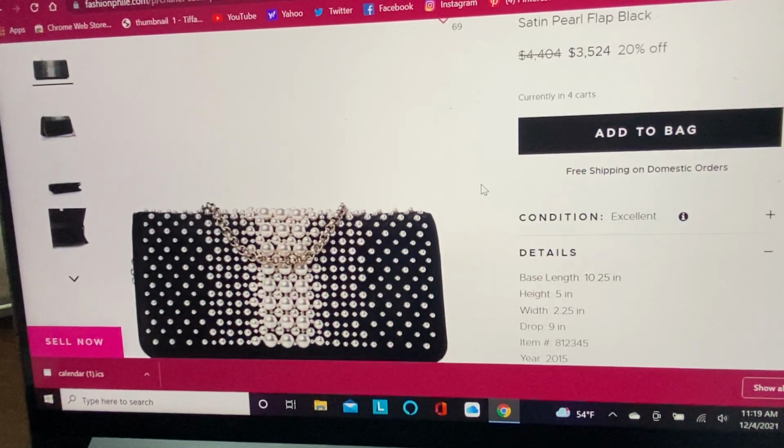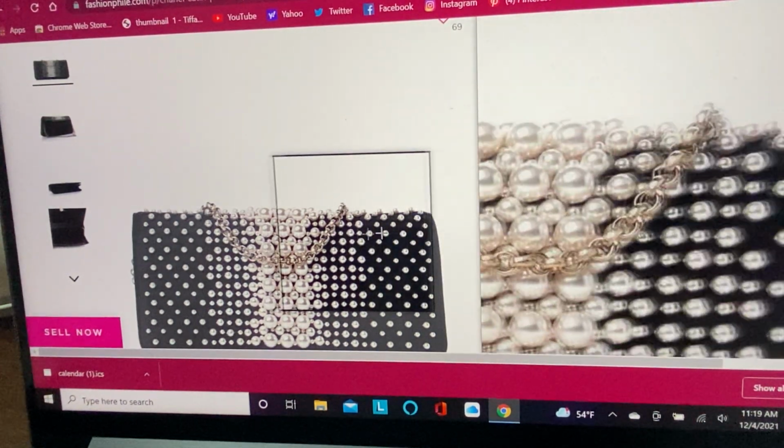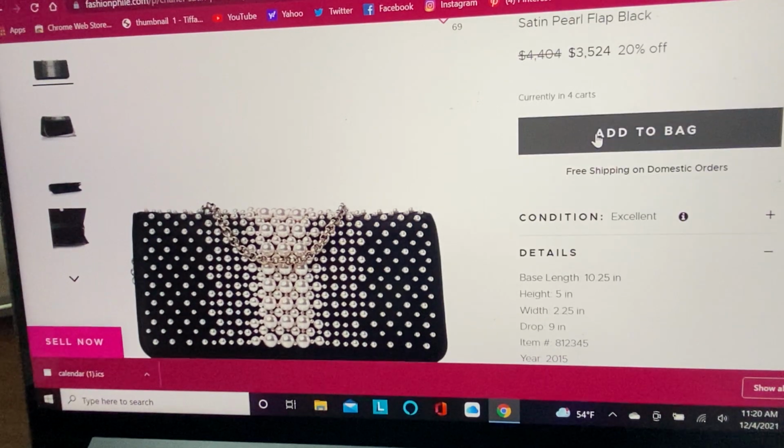You can wear this any season. It won't get dated. And I like it that they didn't have the CCs anywhere. But everybody still will know this is a luxurious bag and Chanel. So I like that. That's really cool.